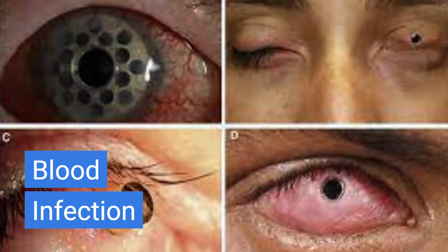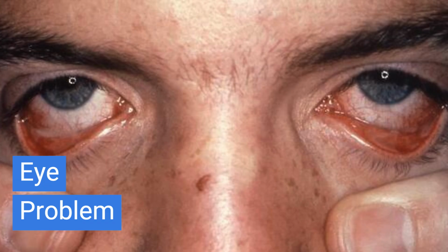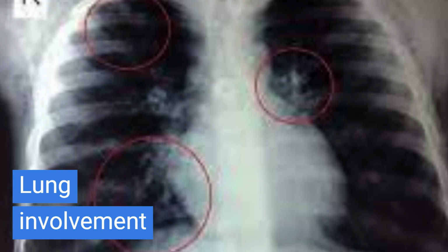Third, eye problems. The rash caused by Stevens-Johnson syndrome can lead to eye inflammation, dry eye, and light sensitivity. In severe cases, it can lead to visual impairment and rarely blindness. Fourth, lung involvement. The condition may lead to an emergency situation in which the lungs can't get enough oxygen into the blood. It may lead to acute respiratory failure.